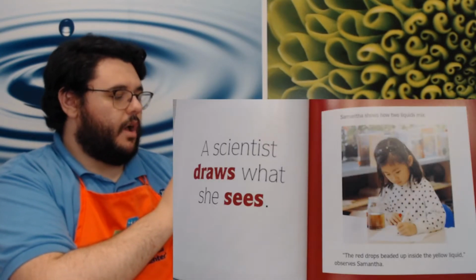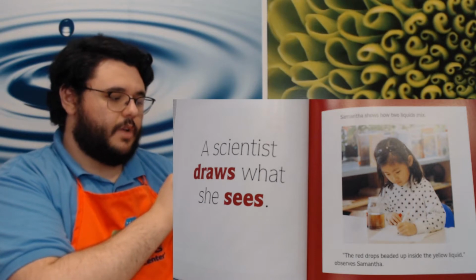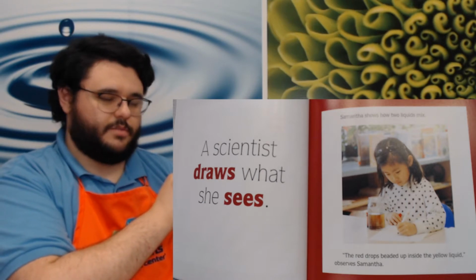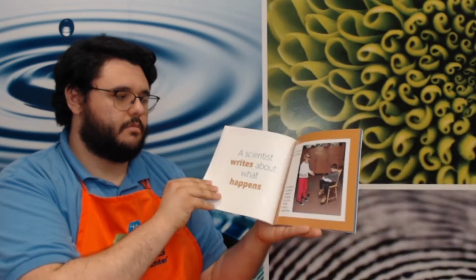A scientist draws what she sees. Samantha shows how 2 liquids mix. "The red drops beaded inside the yellow liquid," observes Samantha. That sounds a little bit like oil and water.